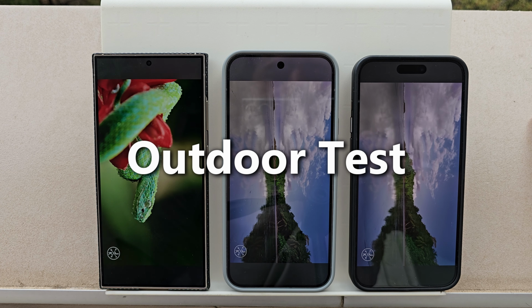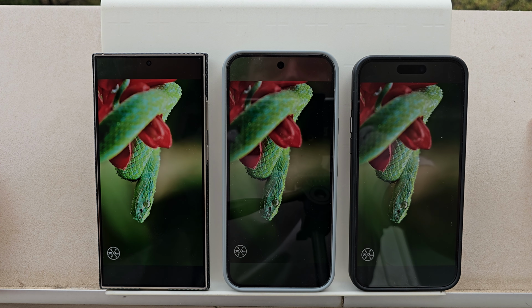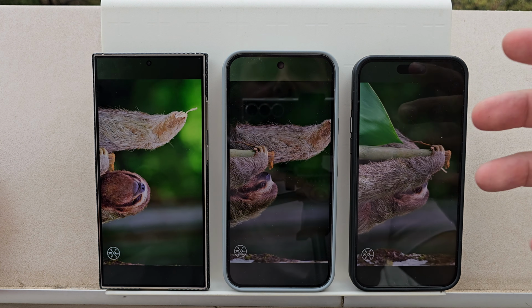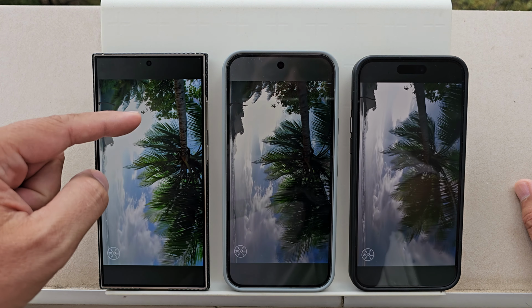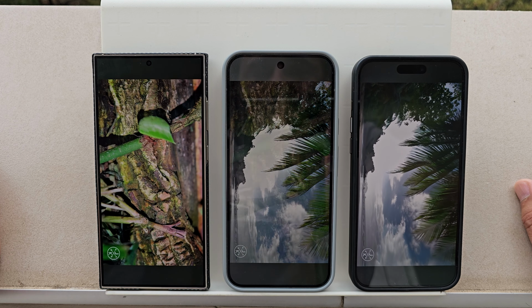So far, with the option to have a bright video, the S24 Ultra display absolutely shines. The iPhone 15 Pro Max display is also a bit more vibrant than the Pixel, but I do believe that they are on par. Notice here all the whites, how white they are, and all the dark areas, all the shadows, very well displayed and pronounced.